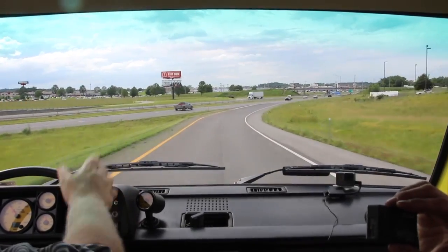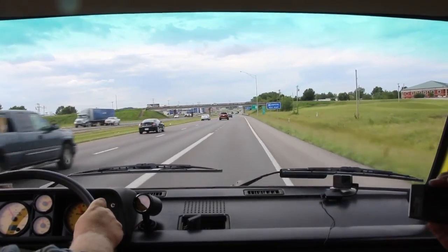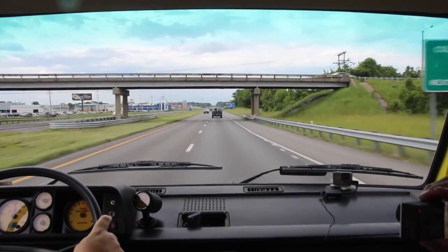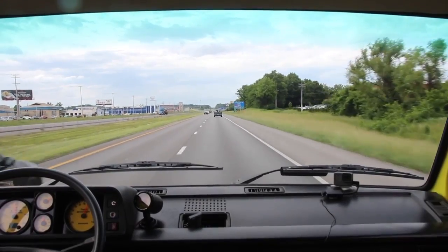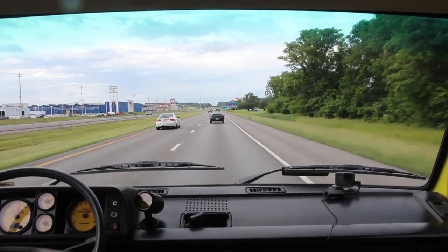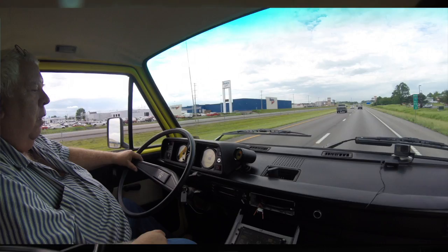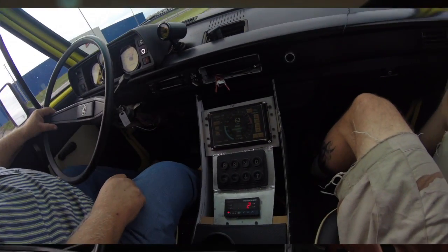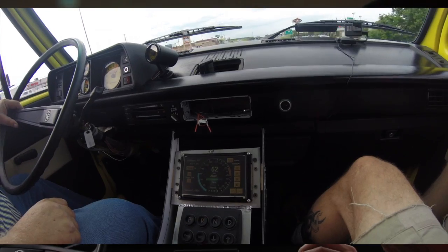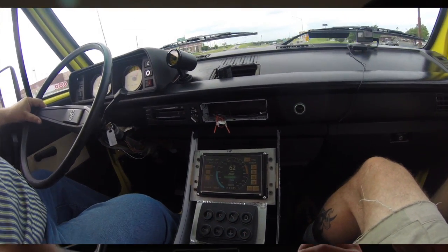So we're going to go out on a highway with the parking brake off, which reduces some of the smells that electric cars make when they have the parking brake on. And this thing just rolls out as easy as it can be. I believe we're just under 40 kilowatts.